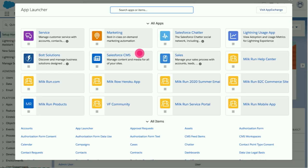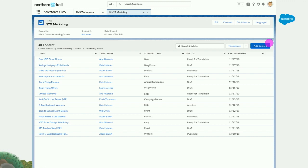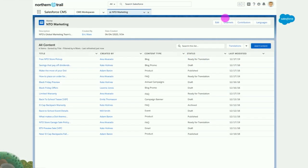Now, with the Spring 20 release, without any code, you can now consume this content across all of these Salesforce properties. So you can use our headless APIs if you'd like to build a very custom experience, but if you'd like to do it using Page Designer, you can do that. And let's actually walk you through how that would look. So you would create your content within the Salesforce CMS app, just like I showed you as part of the demo earlier. If you go into one of the workspaces, you can add content. In this example, I choose to add the news content.